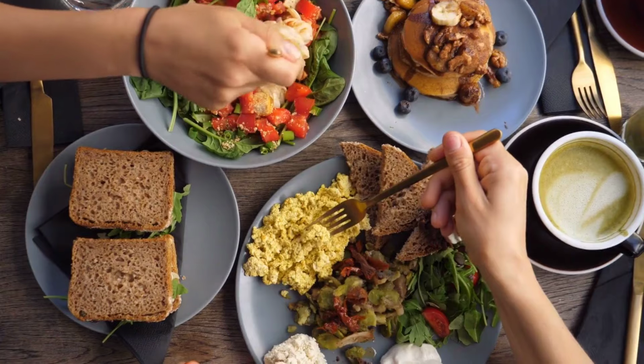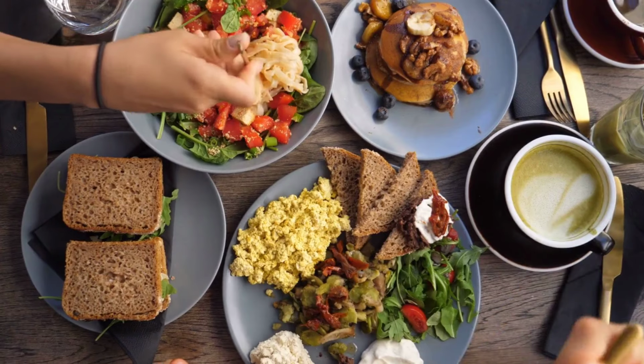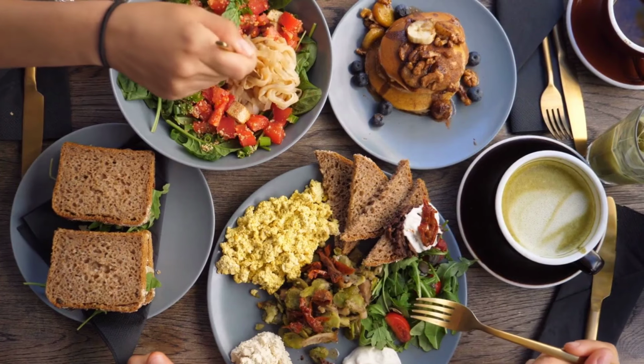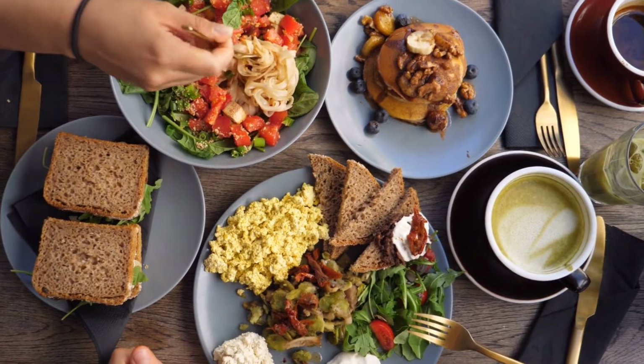The significance of avoiding certain foods for blood type O cannot be overstressed. This blood group may experience adverse reactions to specific food items that are otherwise considered healthy. Identifying and eliminating these foods is crucial for maintaining optimal health and preventing inflammatory responses.